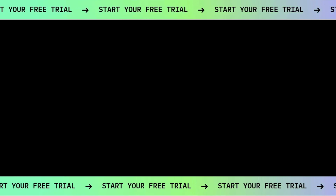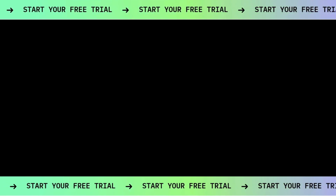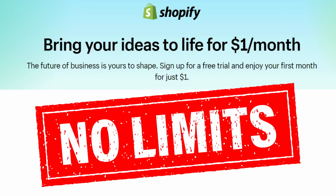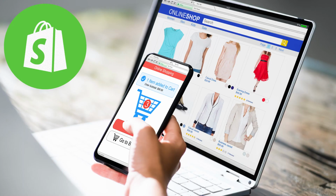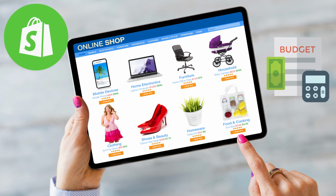9. Evaluate business costs. By using Shopify for a month, you can get a clear picture of the ongoing costs associated with running your store, including app subscriptions, transaction fees, and other expenses, helping you plan your budget more effectively.